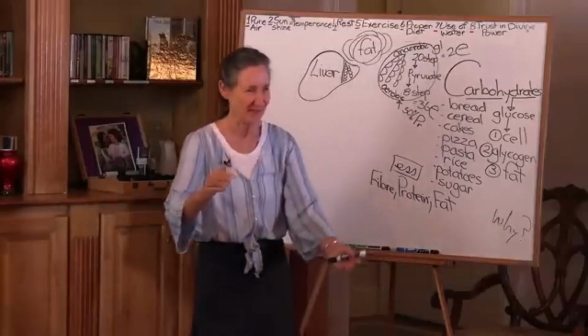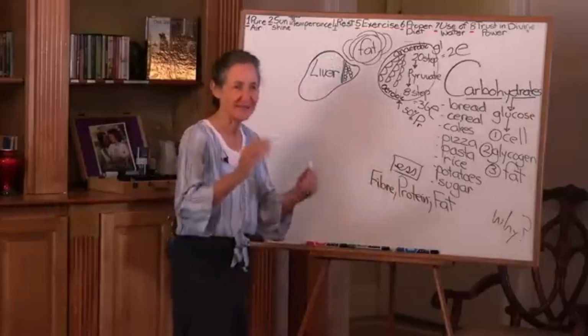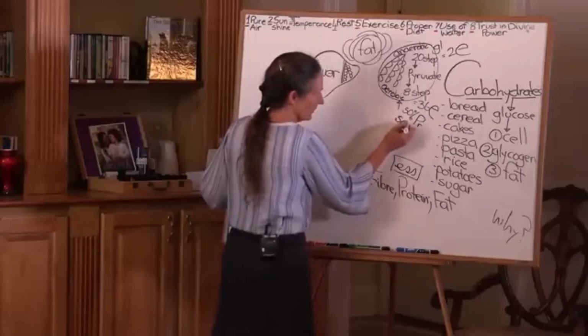Every bodybuilder, if they want to build up muscle, what do they got to add to their diet? Protein, because it's protein that builds muscle. 50% of the membrane around every cell in the body is fat.